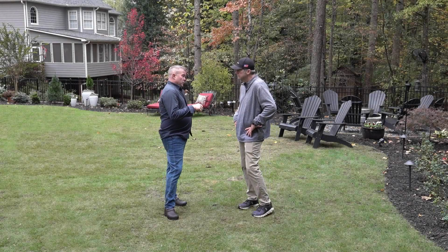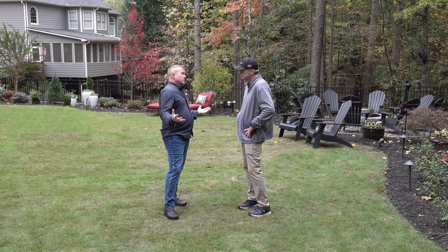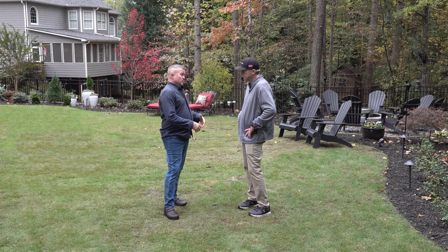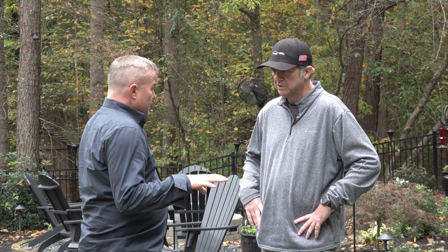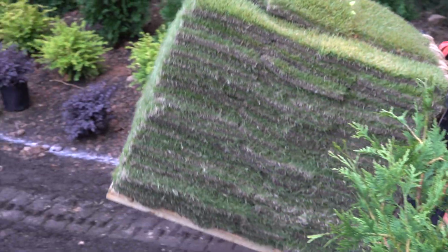One thing that was very important to the homeowner with this design was that this area would be open and usable. They like to entertain back here. They've got a bunch of dogs they like to have run around. And so the turf was a very important part of this design, so that they could have a wide open yard that they could use in that way.